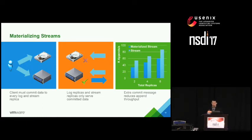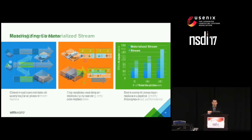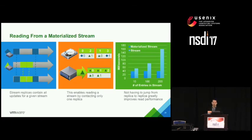But the benefit to doing all this extra work really pays off when we decide to read from a materialized stream. So stream replicas actually contain all the updates for any given stream. So that means, unlike before, we can read the entire content of a stream by contacting a single node now, even though on the global log they might be interspersed across multiple replicas, where we would have been forced to read the stream one entry at a time.